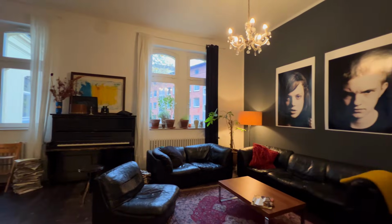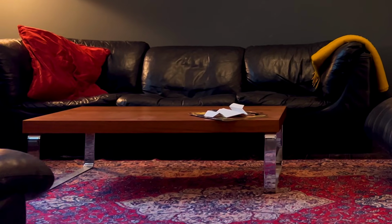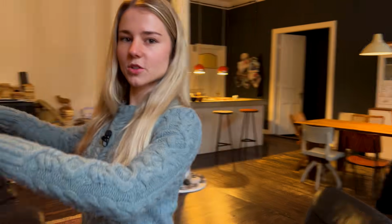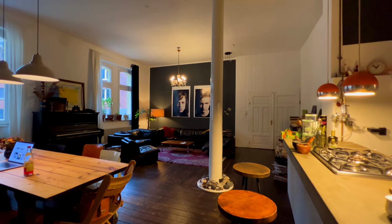The sofa area is marked by a lot of very dark colors. We have very low profile sofas that are very inviting and create this very relaxed atmosphere. The backdrop of the sofa area is a wall that has been painted in a dark, moody gray, and it just sets the tone for a kind of mysterious yet sophisticated atmosphere.